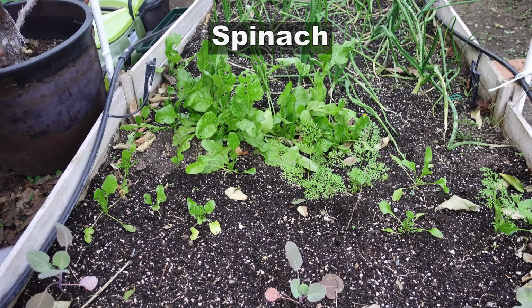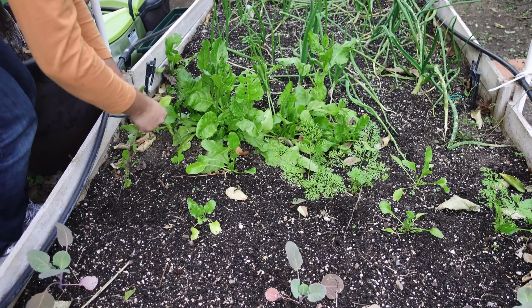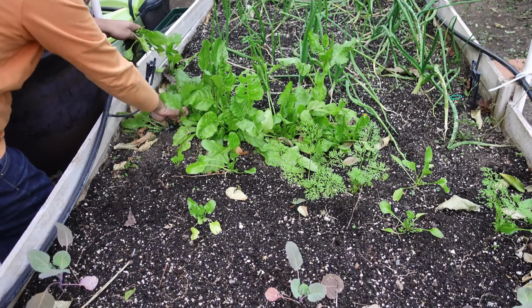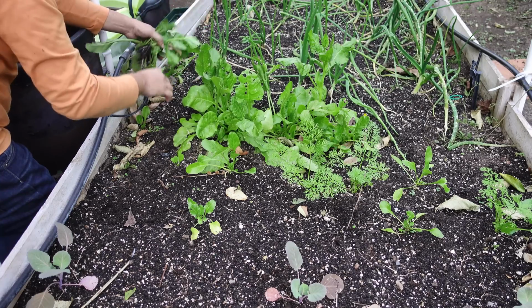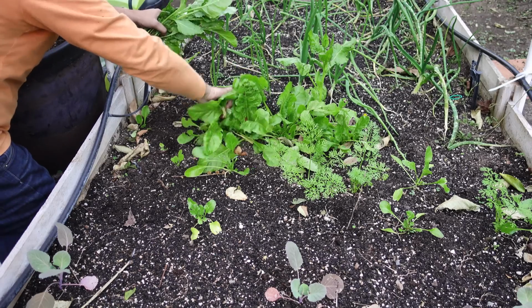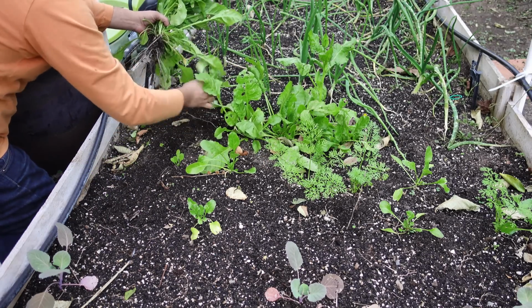And now let's move on to our spinach harvest. So in the garden tour, you saw that we didn't have any spinach growing in this bed. And the reason is that we did complete the harvest of our spinach variety that we were growing. This is the flat leaf butter spinach. It's an excellent spinach variety that you can grow in your home garden.